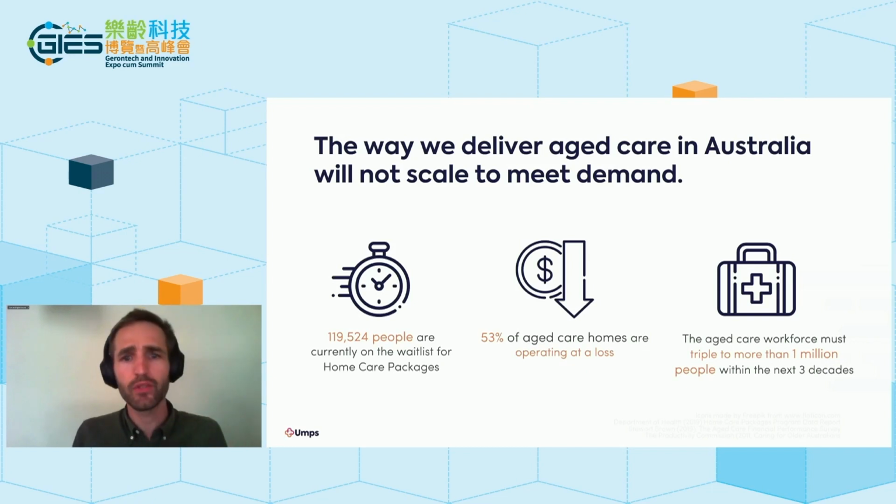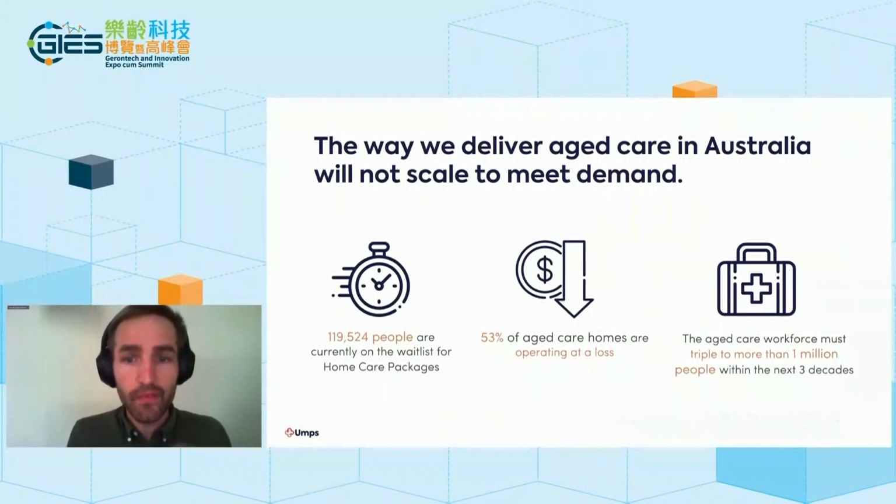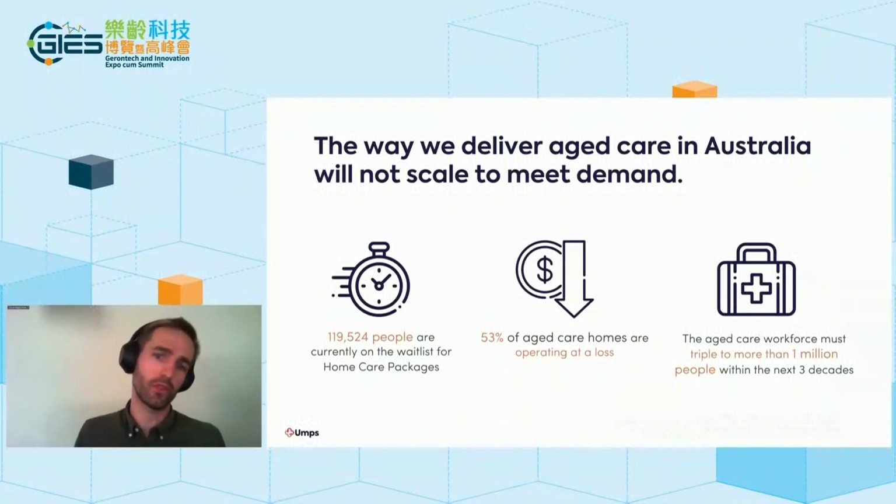And then if they do enter residential care in Australia, they have about a 50-50 chance of entering an aged care home that's operating unsustainably. Yes, 53% of aged care homes in Australia are operating at a deficit today. Beyond just the funding shortage for aged care in Australia, we also have a chronic workforce shortage here.